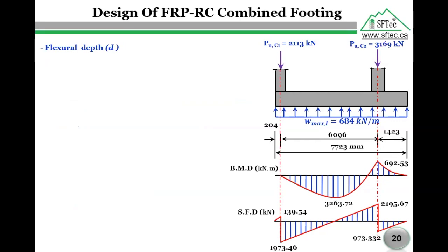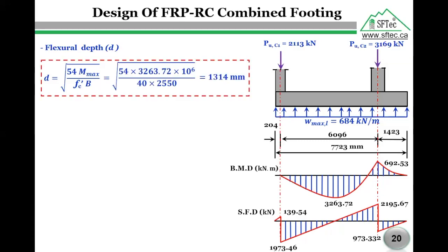The flexural depths can be assumed reasonably based on experience and testing. However, we can use this empirical equation, which is based on the bending moment, to get an approximate value for the flexural depths. Then we will check it. So the flexural depth equals 1,314 millimeters. Assume using concrete cover of 75 millimeters.